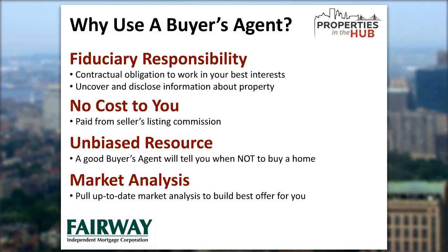It's a really good idea to get that in writing, that you have somebody that's representing you and your interests. They are obligated at that point to uncover and disclose any information about the property. They are not obligated to do that without a contract. An example of this would be to look into the property's history, see when it was bought, what it was sold for, any red flags that can be found. With this agreement, your agent is now obligated to disclose that to you. Without it, they are not.